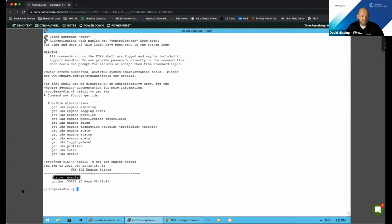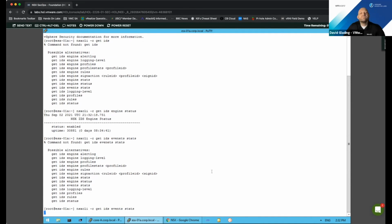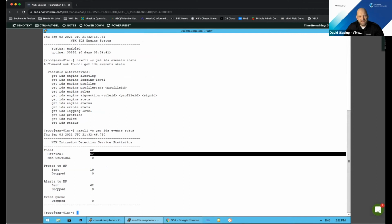If you want to do some additional things right now, hopefully we might start seeing some statistics here. So if I just back out a little bit and change it to events stats, let's see if we're starting to see anything already from that script we're running. Oh, if I can type. It helps if you actually type the command correctly. There we go. We're already starting to see the event counts crop up. You can see right now, the IDS is seeing 62 critical events.